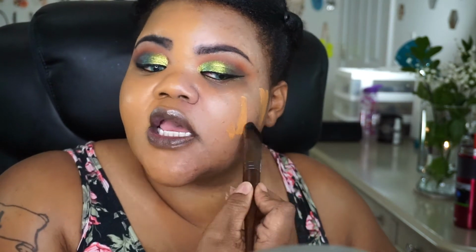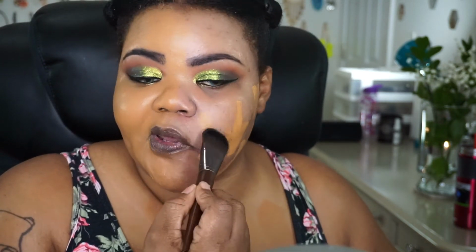It still looks like skin, but you can still see some of it coming through. On the other side of my face, I'm going to blend it out with a sponge. I'm going to use my e.l.f. sponge just to see which one would make more sense. So again, I'm going to use 2 pumps, same thing, just to make sure. We're trying to see, is this better with a brush or with a sponge?